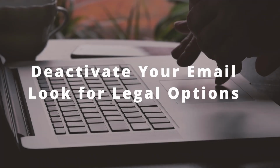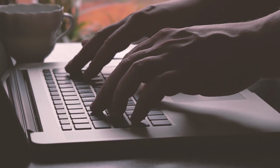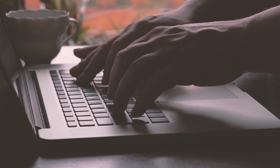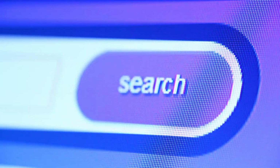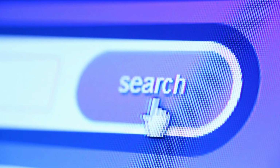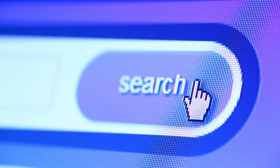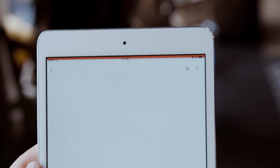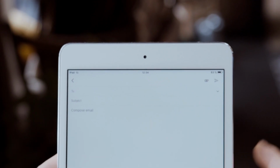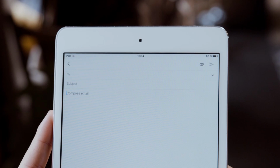Because you're obviously going to need an email address to stay in touch with the websites that you're trying to remove yourself from, you will want to wait to deactivate your email accounts last. If you truly want to wipe your online presence clean, you will have to deactivate and delete your email accounts as well. Every email service has a different way to delete their accounts, and you can follow those directions on those websites to figure out how to delete that data as well.